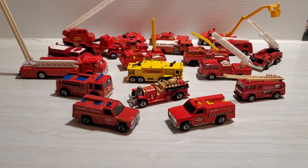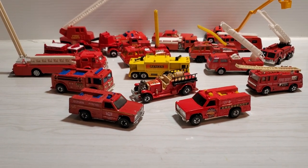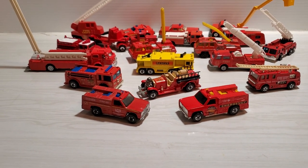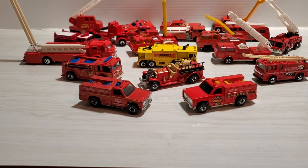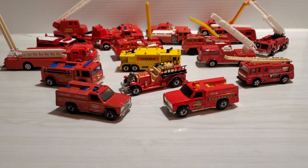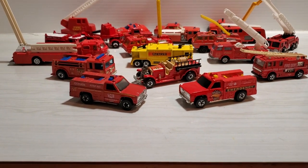Well, this is my collection of fire trucks. This is a collection I've been building over the years. I haven't actually been actively searching for them, but I did find a few cool ones throughout my collecting life, since 88. I found some very cool ones.